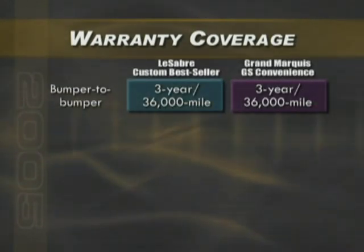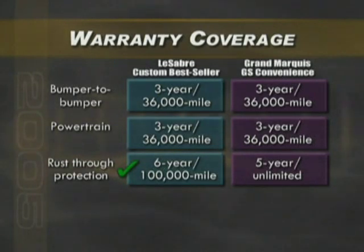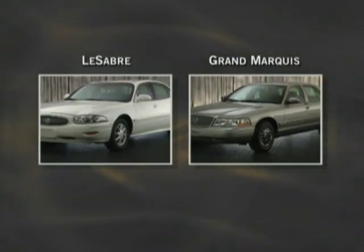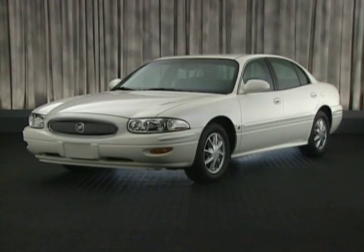Warranty is, of course, an important issue. Both LeSabre and Grand Marquis have a bumper-to-bumper 3-year 36,000-mile warranty. The same is true for powertrain coverage. For rust-through protection, LeSabre has the edge with 6 years or 100,000 miles, while Grand Marquis offers 5 years with unlimited mileage. And when the unexpected happens, help isn't far away, as the manufacturers of both vehicles offer roadside assistance 24/7 at any time during the first 3 years of the warranty period. Both vehicles offer good warranties, with a slight advantage to LeSabre. The point you should really remember from this section is LeSabre's low cost of ownership.